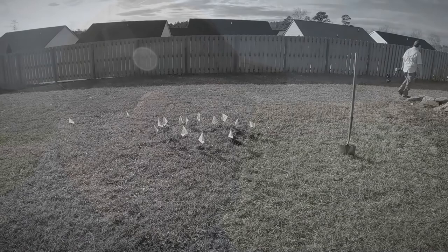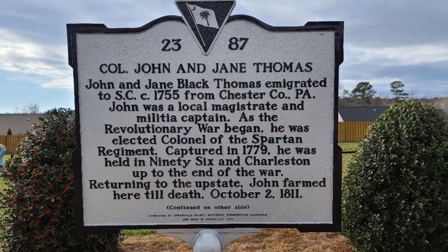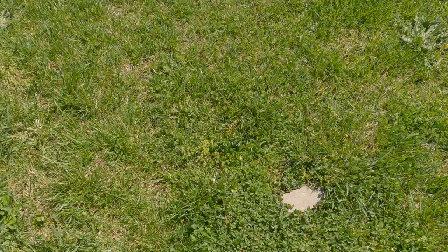And then right over there, we have the Thomas family. That is Colonel John and Jane Thomas right there. And they are probably the most well-known historical figures buried here. And as you saw in that first video, when we were out here placing those flags, we had a field of them. Well, no longer. Those flags are gone. And that's because we now have a brick as a marker for each location.